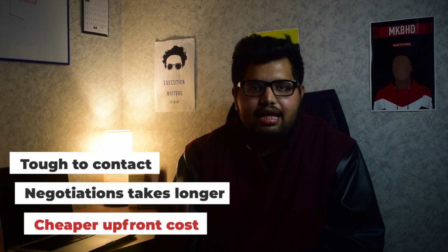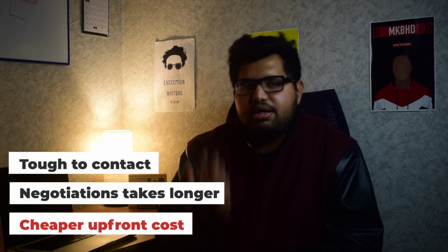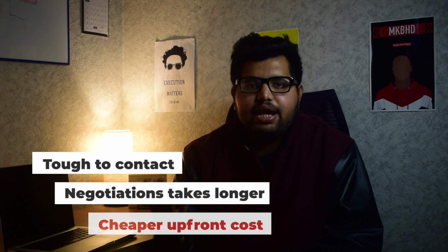The second option is contacting the owner directly. And although this option is limited because not many owners work directly with tenants, if you can find one, they're really nice and you end up saving a lot.